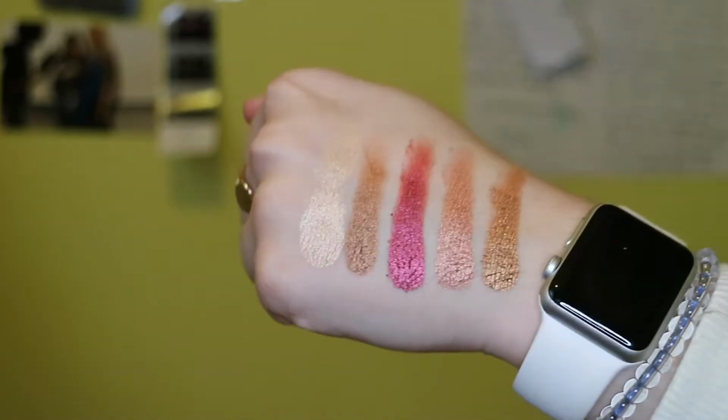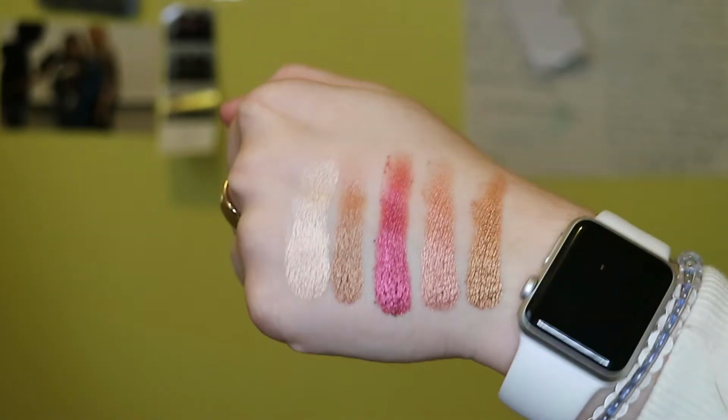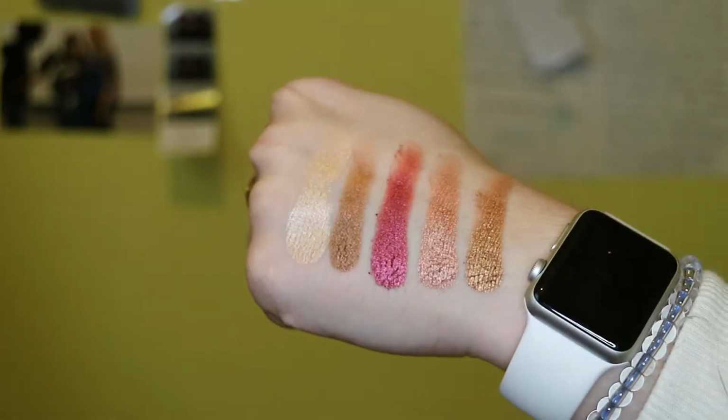Now, in conjunction with the Clay Play palette, I have been using this Blink and BoxyCharm Electric Eyes palette, which pretty much just looks like this. They have 5 shades. This one's a cranberry, we have a brown, a gold, and this, which I have on my lids today. These are just the most pigmented things ever, and I don't think Blink makes shadows.